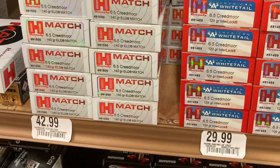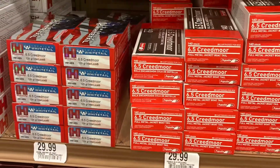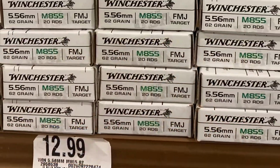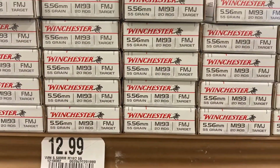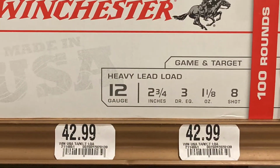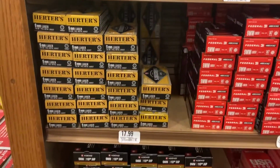I have shot 30-30 Winchester now. 6.5 Creedmoor. That's a good round. It has a little kick, in the gun that I shot with it. And as you can see, now 5.56 green tips, and of course the red tips. These prices here seem like they have stayed about normal over the last three months, so I guess this is about where it's going to sit. We're going to see what happens with availability. I didn't see any huge packages there. Now this 12 gauge, I actually find this stuff at Walmart cheaper. I'm curious if they still have it over there.